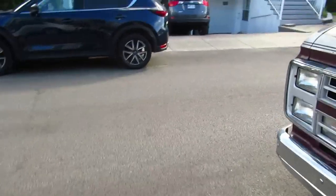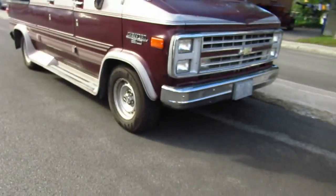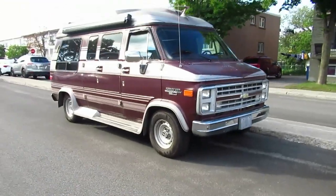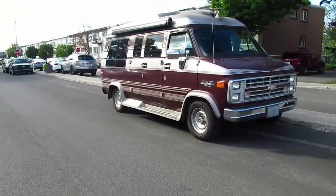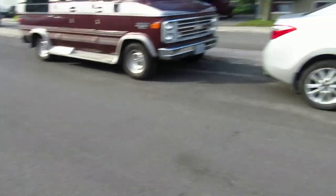And again, just to reemphasize, about 85 to 96 maybe. The grill was the same for about 10 years, give or take. And it's really cool to see. Happy to record it. Quick little thing.